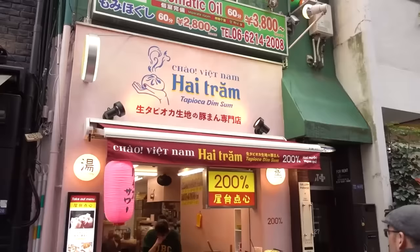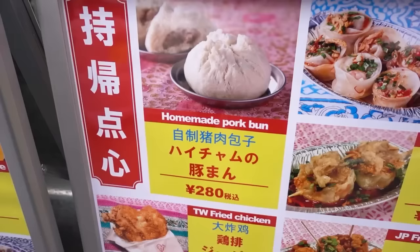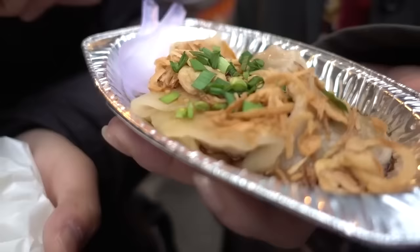Really? Next, we found Haicham, Asian cuisine street food. There's lots of street foods here, and we bought pork buns and xiaolongbao. And the specialty of them is they are using tapioca flour for the skin of the buns. I'm just so excited to try this out. Please eat it. Yeah, especially today is just so freezing.